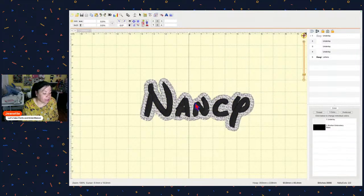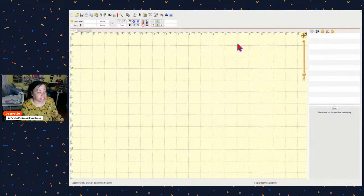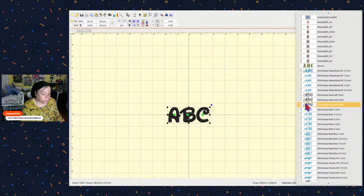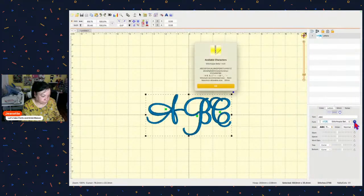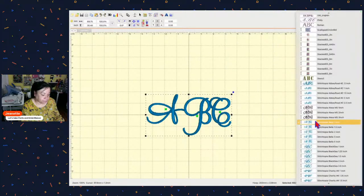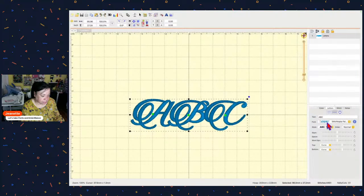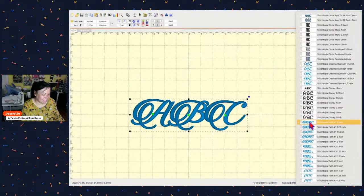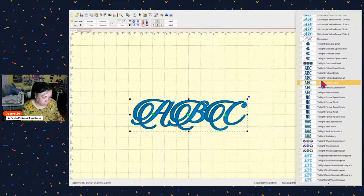There have been times when I have purchased fonts and then all of a sudden, I don't have that. Let me see where I can show you a perfect example of that. Where's a font that... I guess Stitchtopia gives you everything. All right, let me see right here.